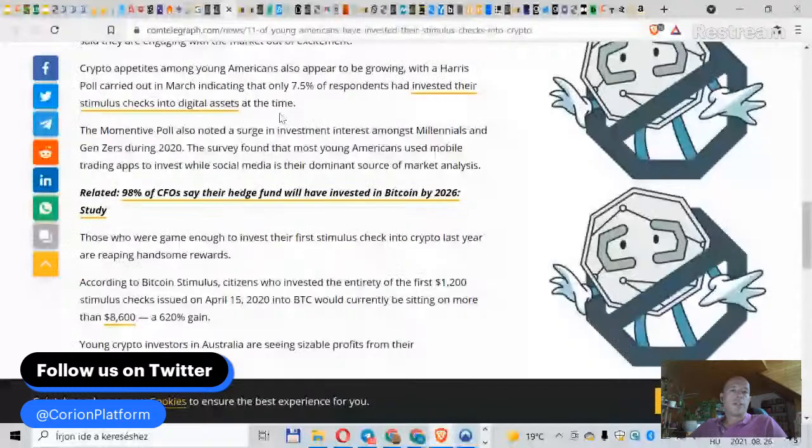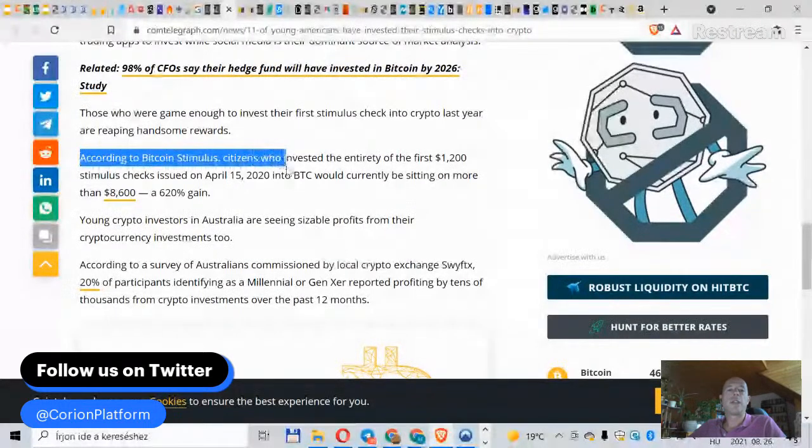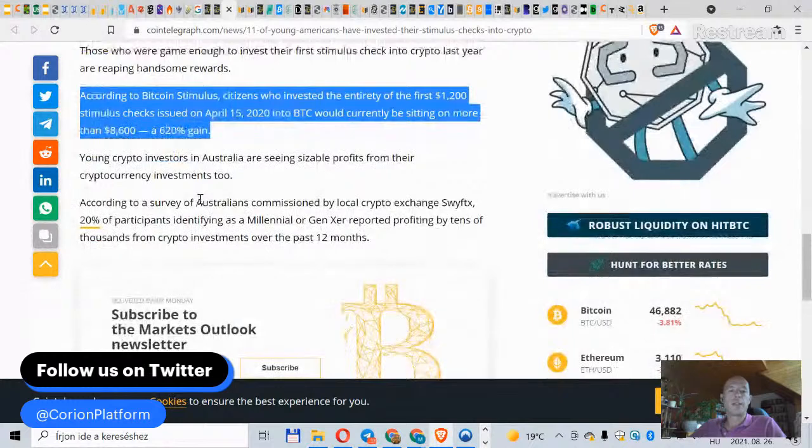So, invested in digital assets. Yes. And according to Bitcoin stimulus, citizens who invested the entirety of the first 1,200 US dollar stimulus check issued in April 2020 into BTC would currently be sitting on more than 8,600 US dollars, so almost 6 times gains, a 620% gain. So that's huge.